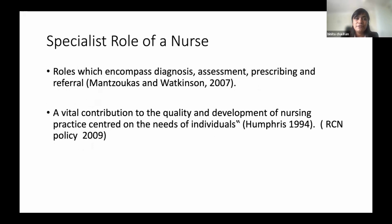So this might be a bit of a new topic for some of us, a specialist role. It's basically nursing, but with a bit of specialized experience in terms of competency and role. So with the advancement in the clinical area, nurses have come up with this role, which allows them to encompass more competency in terms of diagnosis, assessment, prescribing, as well as referral to different specialties. The Royal College of Nursing has defined this role as a vital contribution to the quality and development of nursing practice that is centered on the needs of the individual.